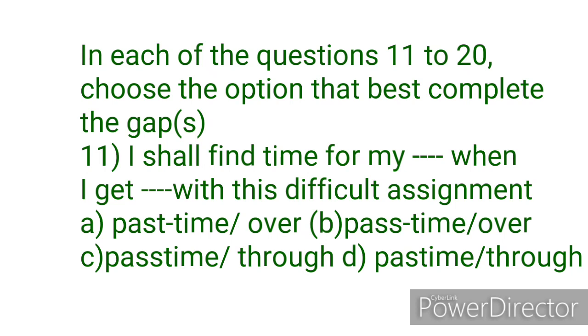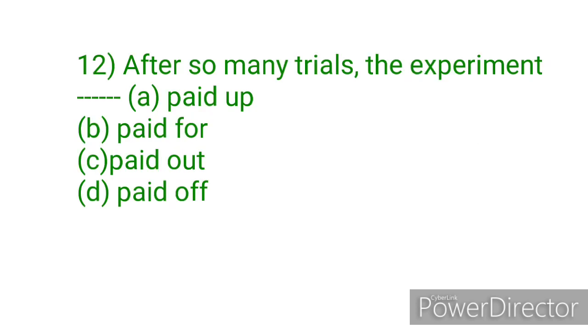Now, let's move on to question number 12. After so many trials, the experiment dash. A, paid up. B, paid for. C, paid out. D, paid off.